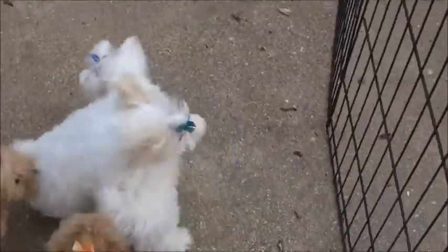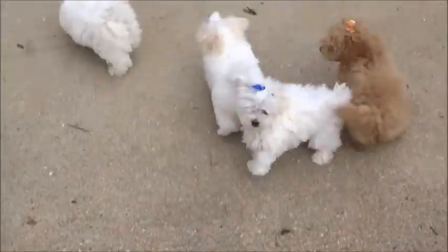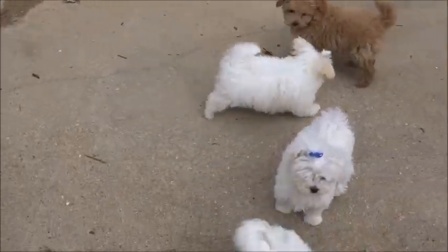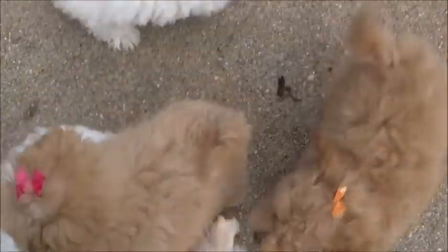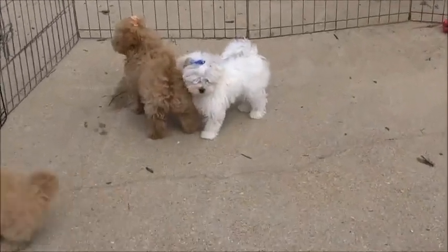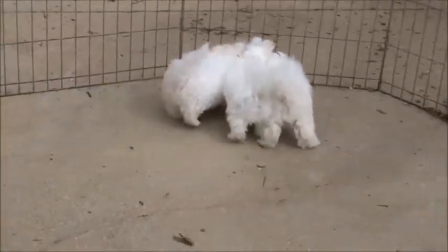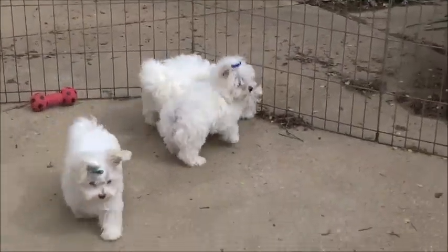Okay, and this little one. Now, that little boy right there with the teal ribbon, his name is Wren. Wren is from Diamond and Ezra. Wren weighs 2 pounds, 9 ounces. And then this one with the blue ribbon, that's from Willie and Ezra. That's little Woody. And Woody weighs 2 pounds, 8 and a half ounces. So he and Wren are very much alike.